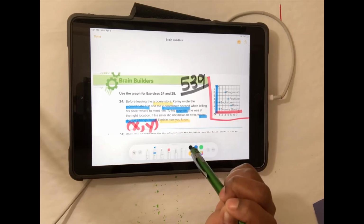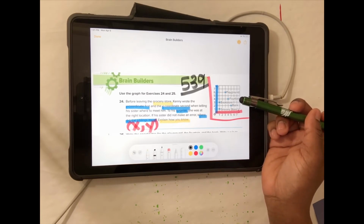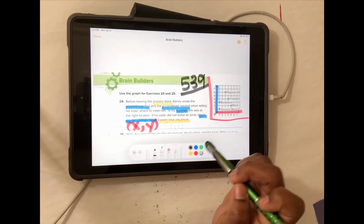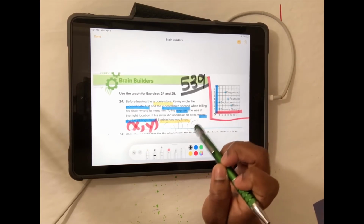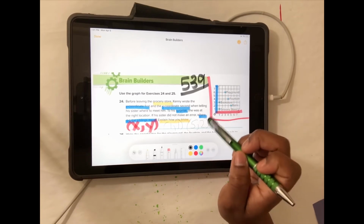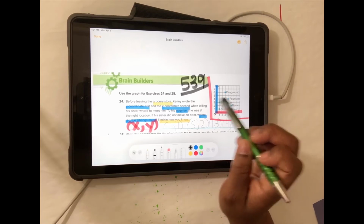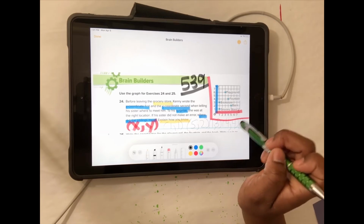There's only one spot on this coordinate grid where his sister could have ended up, even though Kenny told her the wrong location. So the grocery store is at 1, 1. That's where he started. The bank is at 5, 2. And now the bookstore is at 1, 3. The fountain is at 4, 4. And then finally, the playground is going to be at 3, 6.